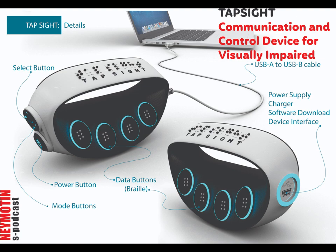Wrapping up our deep dive into TapSight today. Yeah, this was a fascinating one. I'm left feeling so inspired. There's so much potential here, not just for the visually impaired community, but for all of us. I agree. And I think this document is a good reminder that innovation often comes from addressing the needs of those who've been overlooked. The people we don't always design for. Exactly. And who knows what other amazing innovations are out there just waiting to be discovered. Well, that's the exciting part, isn't it?